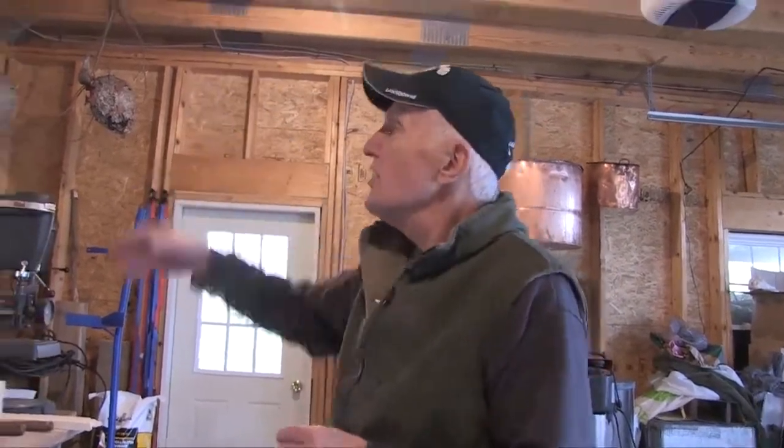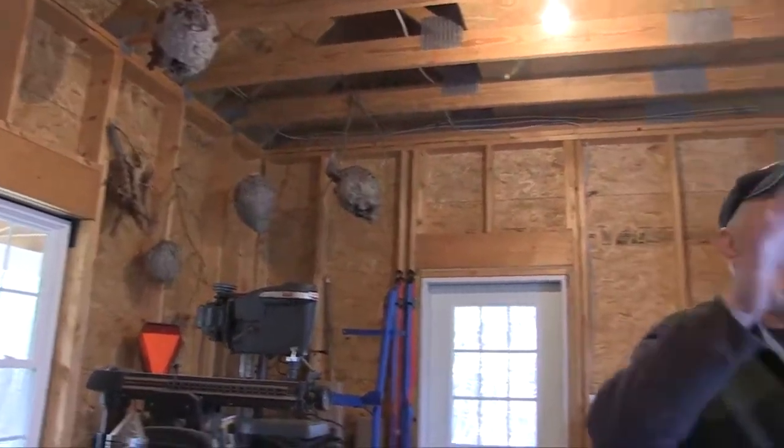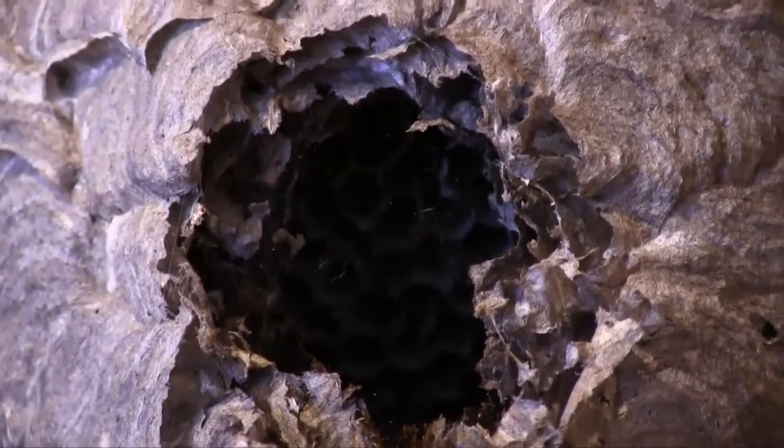So it's amazing what these little creatures, these little bees, will do. And these wasp nests are just kind of my decoration. They have nothing to do with beekeeping. Those are wild wasp nests I get in the fall time.